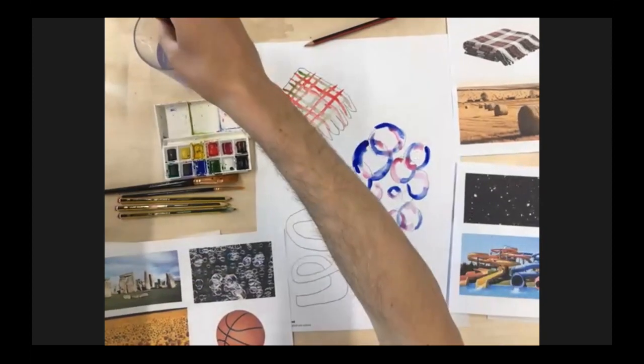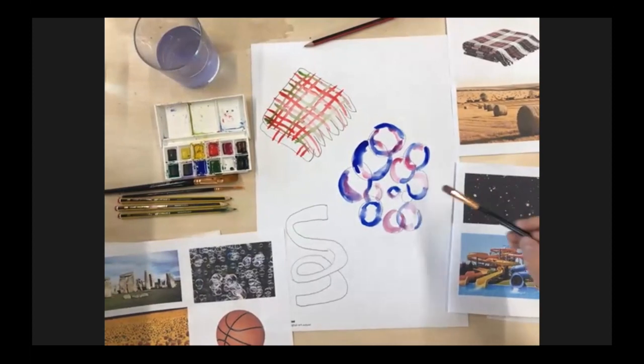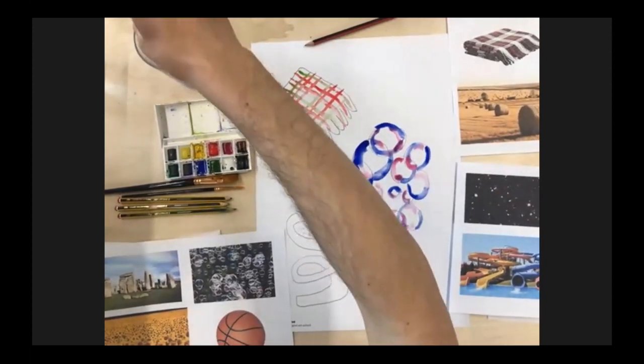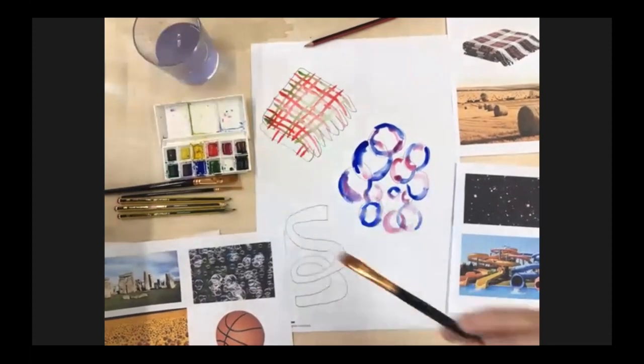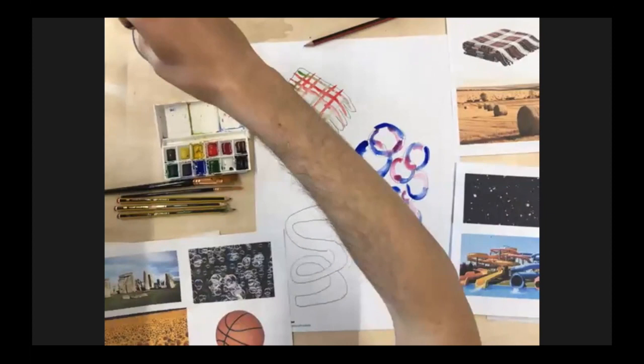Quite nice the way the blue and the pink watercolours are soaking into each other a bit. And Louis, if people don't have access to watercolours today or they're watching the recording back, do you have any other ideas for materials that they could use?